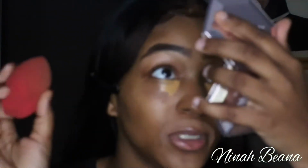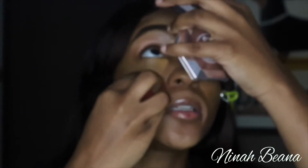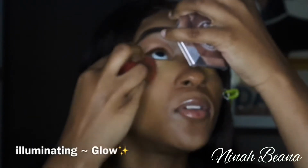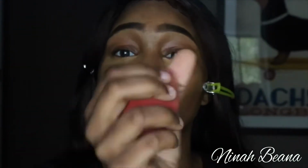If you use a blender, it does pick up some of your product, but it also helps with luminosity from your products. You see how my concealers, of course, aren't mattifying, but they have a shine to them now. And with the beauty blender, do not use it dry. Please get it wet. You have to keep squeezing until it gets nice and big and squishy like this one. With a brush, you're always going to get more coverage than a blender.